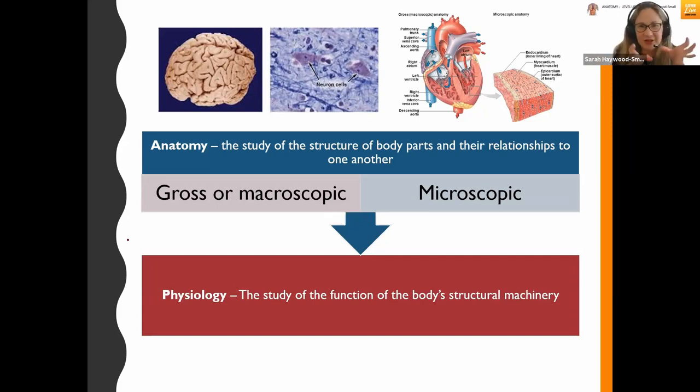This means structure and function. Structure, what does it look like? And function, what does it do? And anatomy can either be gross, I don't mean disgusting, yeah? I mean gross anatomy, such as the whole heart, the whole kidney.